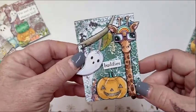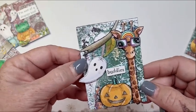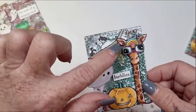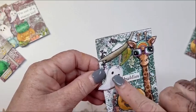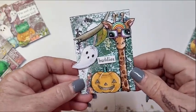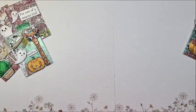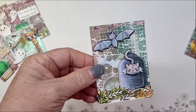And this adorable giraffe. Like, I just can't. It's so stinking cute. And I just put things together. This was a branch that I kind of trimmed back down so that it would fit on here. Added a leaf and a ghosty hanging from the tree. So just kind of sticking with the Halloween vibes for halfway to Halloween, but also just pulling things from my stash and putting them together to create fun little cards.